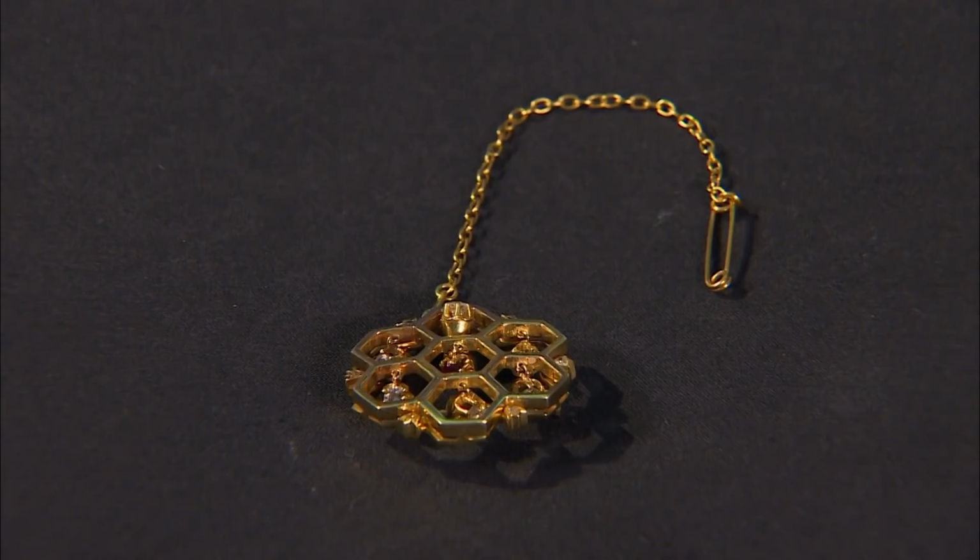After the break, there's a surprise in store for Rebecca. I was actually given it by a friend, thinking it was a bit of costume jewellery. But it's not costume jewellery, it's gold. So how much is it worth?